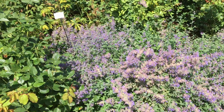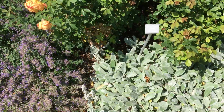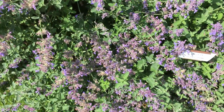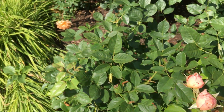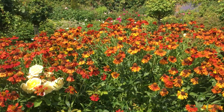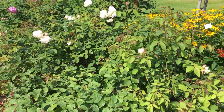Look at the Nepeta, the lamb's ears. Bees tend to love that, but yeah, there's one or two on there, but they really love the Nepeta. The Shepherdess. Helenium. Winchester Cathedral.